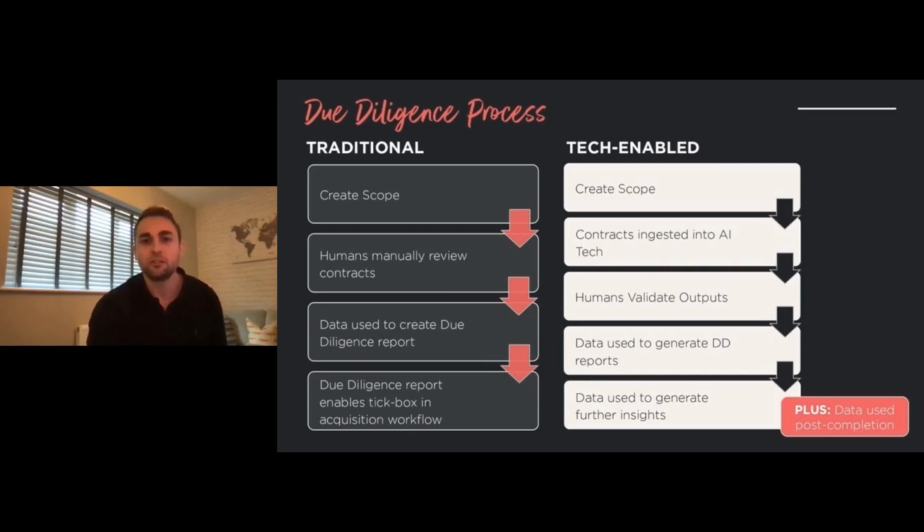But what gets really interesting is the way that data is captured in the platform and then exported, which enables you to do a lot more interesting work around analysis. We can spit out the DD reports just as you would in the manual process. But what we've actually got now is a standardized set of data that we can use for lots of different purposes. We're going to talk more about the different ways you could splice and analyze that data because it's in such a structured format.